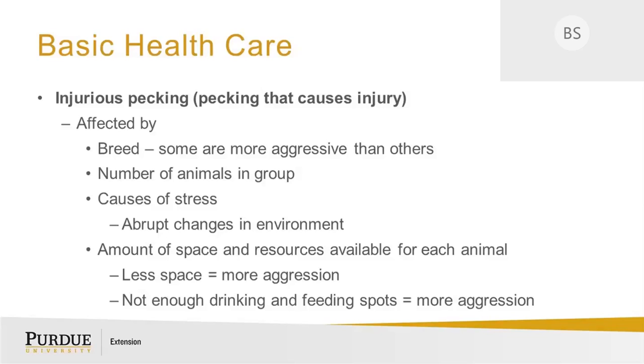Usually once the feathers grow back, they're less likely to start pecking, but once they have kind of a bare spot, it's kind of like a target for them. They see, you know, the skin there and they want to peck it more.